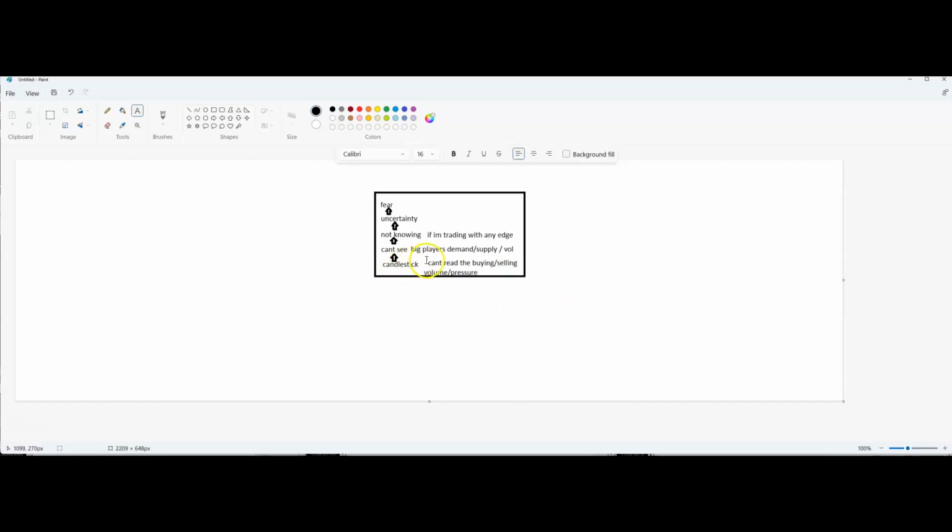Right? So with a candlestick, you can't read the buying, selling, volume, pressure. You can only read, okay, is the bar big, is it a pattern? Because candlesticks create patterns, and you think, okay, this is a key reversal, or this is the, which I hate, engulfing. Everyone uses that. But with a candlestick, you can't read the buying, selling, volume, pressure. A lot of it you can't read.